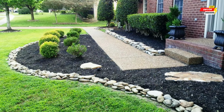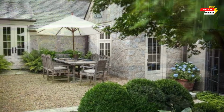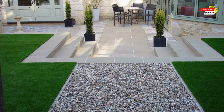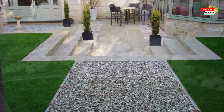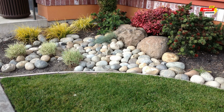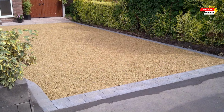3. Garden bed definition. Utilize gravel as a border around your flower beds or vegetable patches. This not only adds a decorative touch, but also helps suppress weeds. 4. Dry creek beds. For a unique and sustainable feature, create a dry creek bed using gravel. This adds visual interest to your landscape and helps manage rainwater runoff.